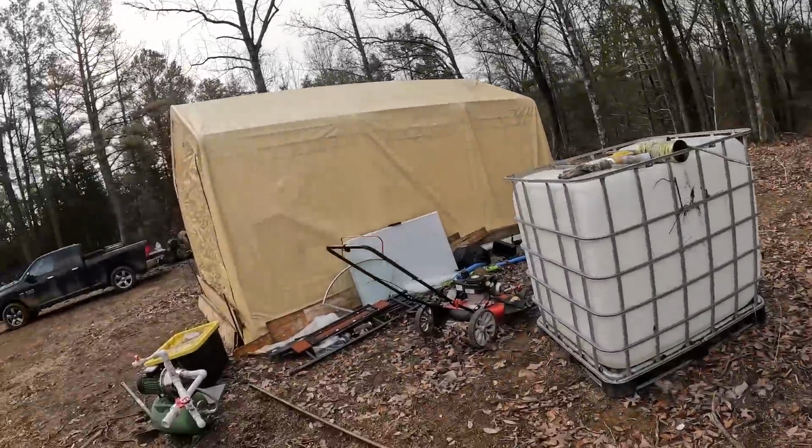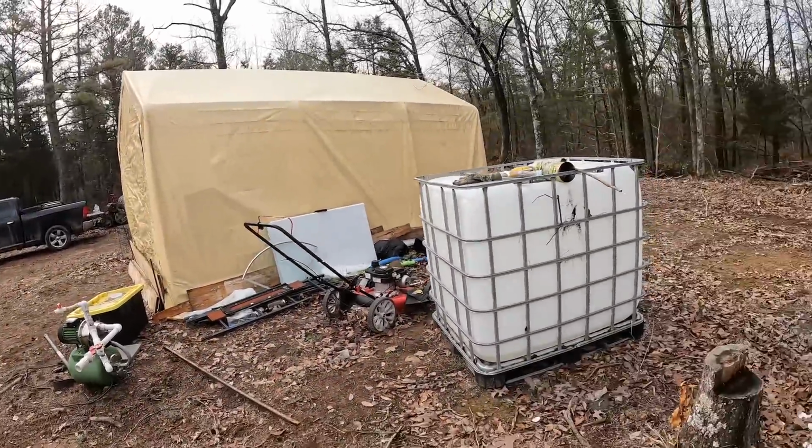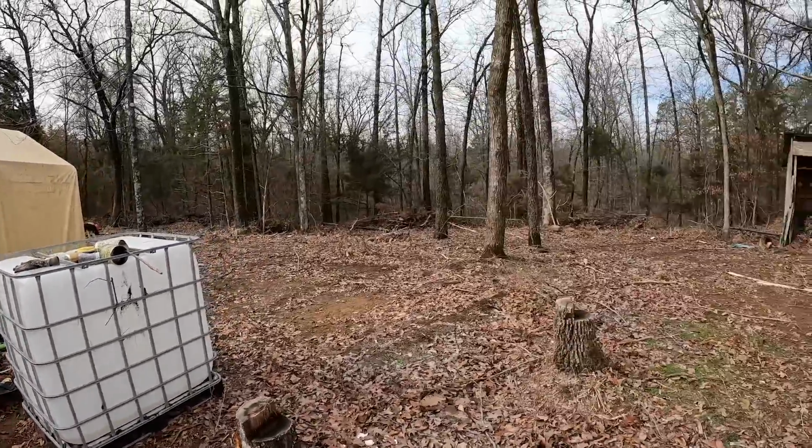All right, we're going to get this cleared out a little bit. Got to move this water tank, lawnmower, a little bit of stuff right here, and we'll get it stretched out and see how it works.